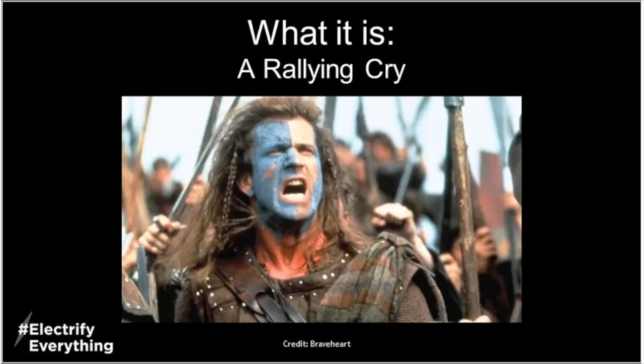By the way, the Electrify Everything logo at the bottom is a modified hashtag. My wife is a designer. She designed that. That is free for anybody to use. If you want to use that, use it. And Brett can put that in the email when the slides get sent out.